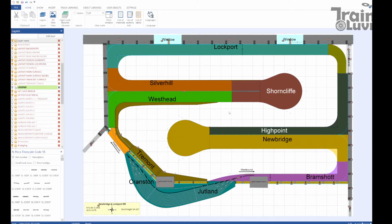I like them all, and I wanted to see all the railroads come through my railroad and interact. Therefore, it's a bridge railroad. This fictional place, Newbridge and Lockport, is some place where all the other railroads have to go through because, I don't know, there is nowhere else to go. And so, CN, CP, UP, KCS, SP.